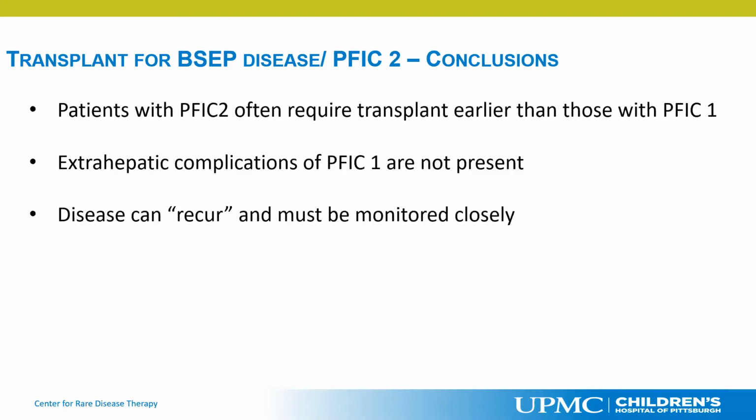And so patients with PFIC2 often require a transplant earlier than those with FIC1. The extrahepatic complications, thankfully, of FIC1 are not present in these, but unfortunately the disease can recur, and patients really must be monitored quite closely for that recurrence of disease. Probably the easiest way to do that is to monitor bile salts. As the GGT is not going to elevate, you can monitor bile salt levels in patients. And obviously when you get routine liver function tests, you check the bilirubin, but the bilirubin may be a later finding than, say, the bile salts.